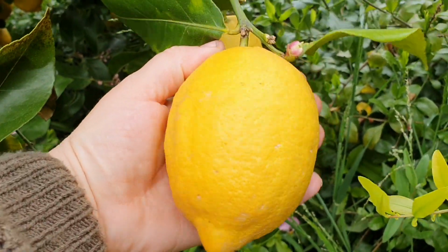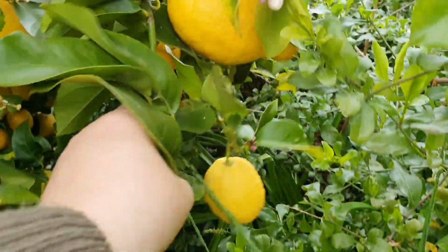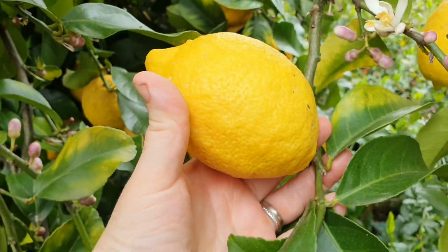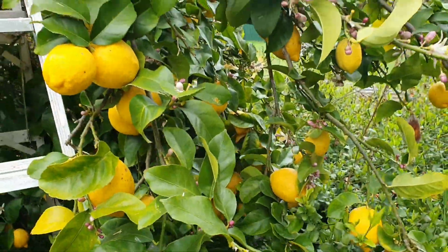Some of these lemons are absolute whoppers. Incredible. Look at this one up here. See if I can grab that one too. Massive. Absolutely massive.